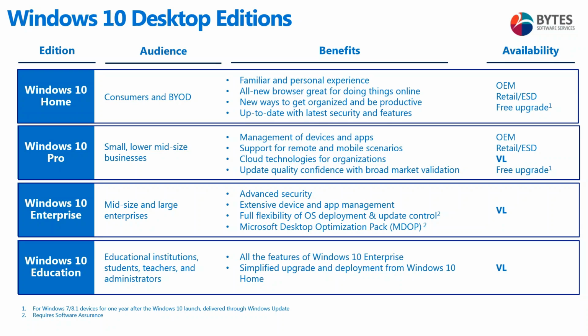Good morning. So I'm going to talk to you about the licensing for Windows 10, and the first thing we're going to have a look at is the editions. From an edition standpoint, with Windows 10, you will see the main 3 editions that we usually have. You have your Home Edition, which is just really focused on consumers. We have the Professional Edition, which is available through volume license and through most of the other channels. And then we have the Enterprise Edition, which is only available through volume license. And then we see the Education Edition. The Education Edition is a new edition which is only going to be available for academic and charity customers, and will provide the same features as Enterprise with a simplified upgrade and deployment from Windows 10 Home.